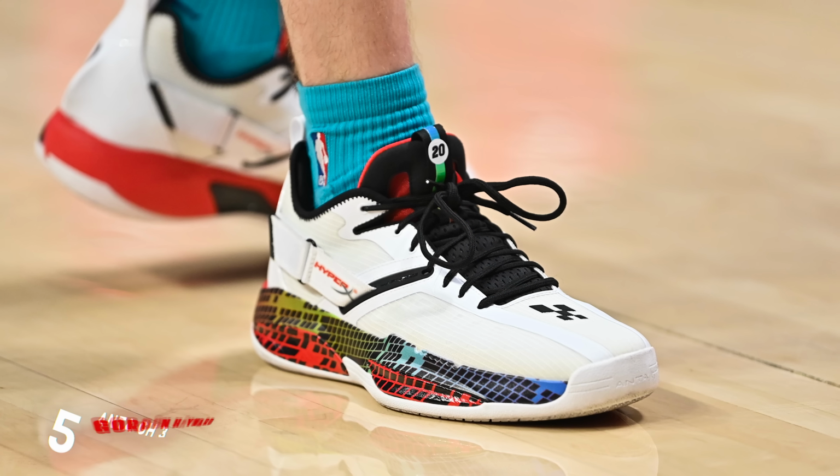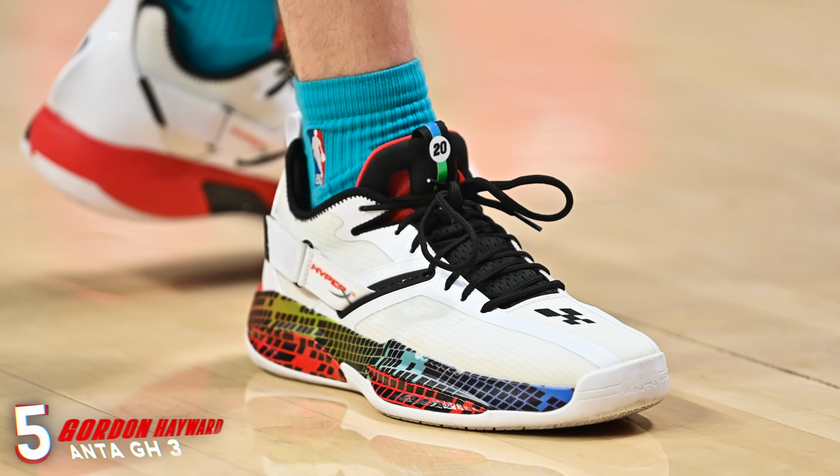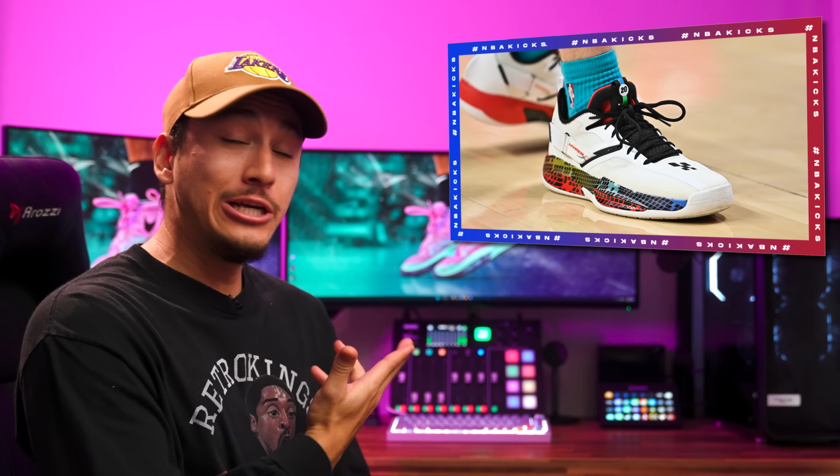Next up at number 5, we have Gordon Hayward with the Anta GH3. Now, it's been a while since we've seen Gordon Hayward or Anta on NBA Kicks, but they're back with a new colorway, which is for all the tryhards. As you guys might know, Gordon Hayward has a partnership with HyperX, the PC gaming company, which Anta uses as their inspiration for this latest colorway with a clean white, black, and red color scheme.